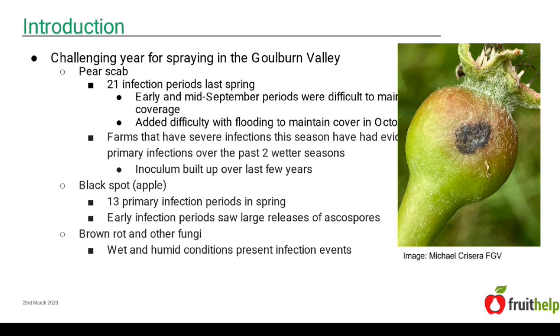And then obviously with the flooding and standing water through the orchard, all of a sudden it was just hard to get out there to cover up, and everything just started to spiral. So early mid-September, there's that nice picture over the words. Added difficulty with the flooding. Most orchards either had standing water or some flood water in there, so it was quite difficult.